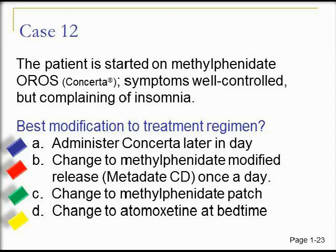Changing to atomoxetine. So we talked about that didn't have the side effect of insomnia. So that might be a reasonable option from that perspective. However, the response rate in most of the studies is much lower than the methylphenidate products. And there's also a delay in the onset of effect. So it takes about 2 to 4 weeks upon initiating atomoxetine to see an effect. So if we did that switch, our patient would be burdened with symptoms for several weeks while that drug hopefully took effect, but it may not be as efficacious for him as the methylphenidate was.